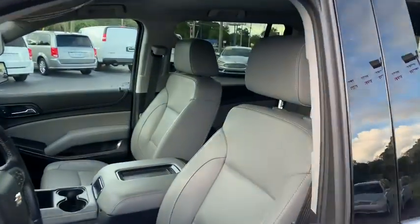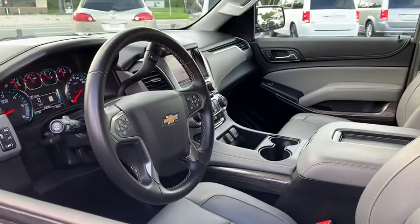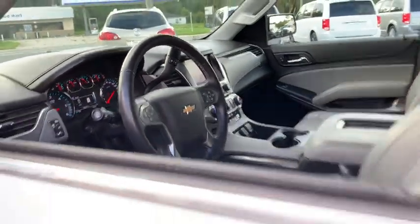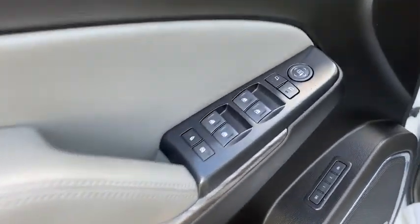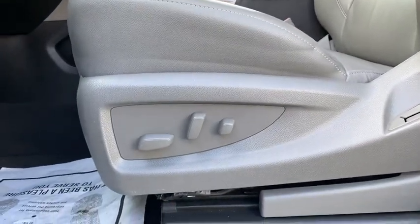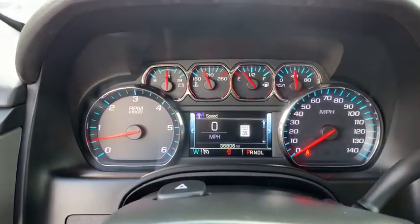Power liftgate, lane departure warning, backup camera, tow hitch, power passenger seat, steering wheel audio controls, keyless entry, stability control, traction control, remote engine start, anti-lock braking system, Bluetooth, leather wrapped steering wheel, power steering, adjustable steering wheel, cruise control, floor mats, four-wheel disc brakes, auto dimming rear view mirror.